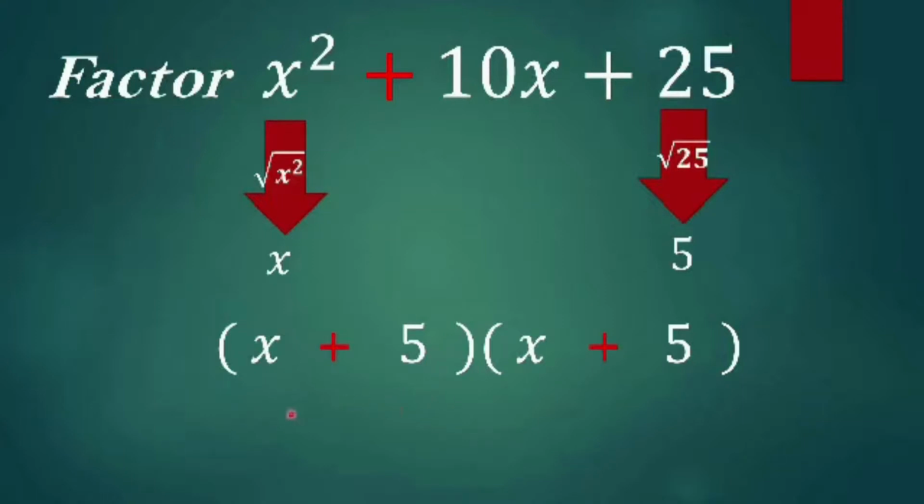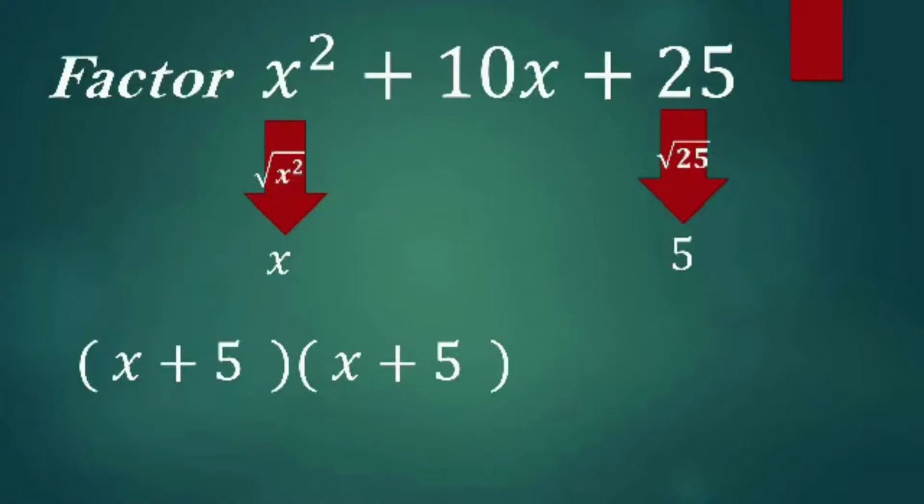What have you noticed when it comes to our binomial factor? Correct. We have here the same or equal binomial factor. Therefore, we can express this as quantity x plus 5. How many times may we use x plus 5 as our factor? 2 times. So we have to raise quantity x plus 5 to the second power, thus giving us our factor for x squared plus 10x plus 25, which is quantity x plus 5 multiplied by quantity x plus 5, or simply quantity x plus 5 raised to the second power.